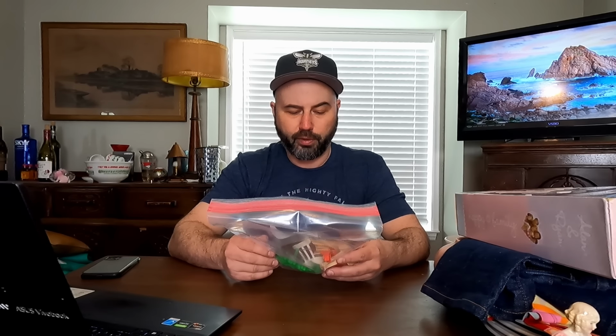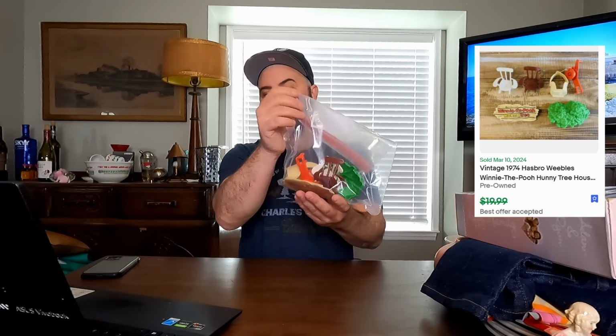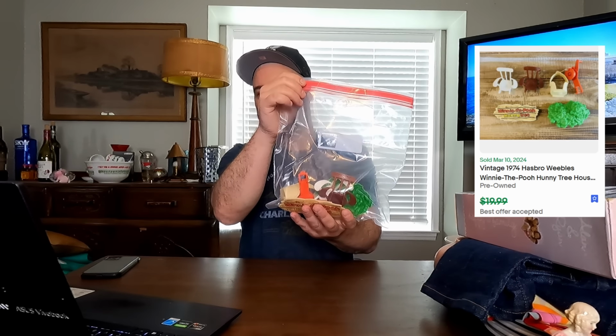Next, now these, we almost didn't list these. And then we started looking into it because this was in a box that had some vintage Care Bear stuff in it. So at first we thought they were Care Bear toys, but as we looked through it, it ended up being replacement parts to a vintage 1974 Hasbro Weebles Winnie the Pooh Honey Tree set. So we listed these, sold these for $15.50.